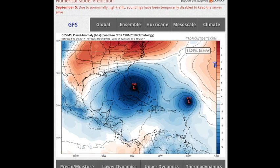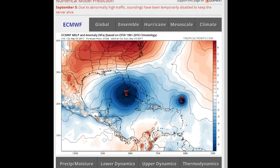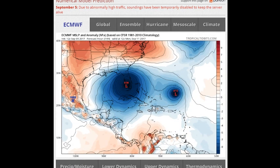The Canadian is not worth my time. So that's the easternmost outlier of the models, and the day run of the European, that is the western part. So somewhere in there, and if it splits the difference and goes right up the middle, I think that would be the worst case scenario from the standpoint of having wind and rain issues all the way up the state, both inland and on the coast.